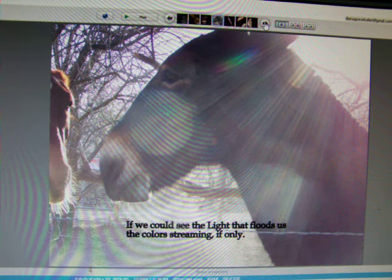If we could see the light that floods us, the colors streaming, oh, if only. This I took outdoors, and these horses were getting bathed in all this beautiful light. This is a one-time picture here of what an orb did, and I've never gotten it since. Often a dark band of color drapes itself over an orb.